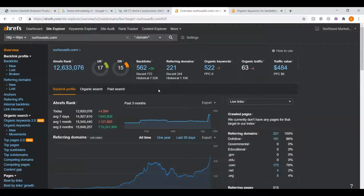A backlink refers to a link that's pointing back to your website. All right, in Google's eyes, it's kind of like a popularity contest. A good example of this would be if a blog website wrote about home remodeling companies and they listed your website URL as a company they were recommending. That would be giving you 1 backlink.